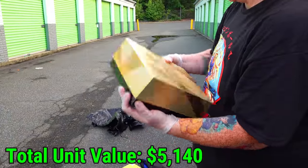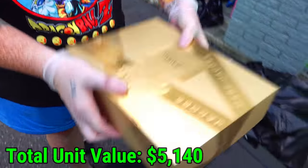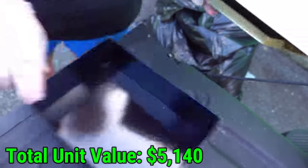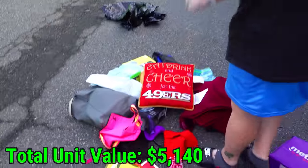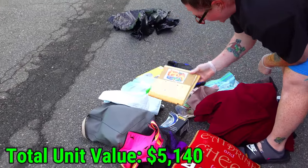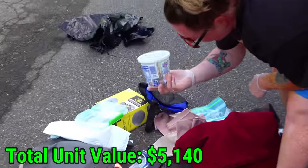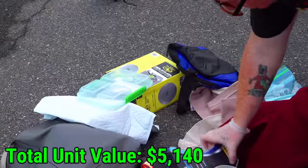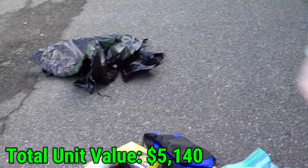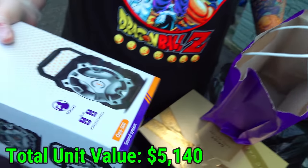Daisy Marc Jacobs box. So is this like a perfume? I don't know. Open! Thank you. Well, that's the box is what it is. Well, I guess I can use it. 49ers thingy. Heal your body A to Z. Cotton candy. What's in there? Just batteries. Ew. What is this? Like a scarf. A Metro box. What you got? So it's in here. That thing?